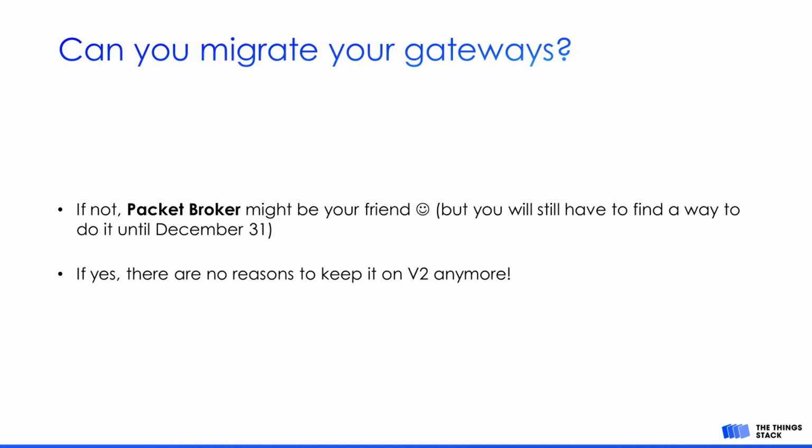If nothing is stopping you from migrating your gateway to the Things Stack, we would like to kindly ask you to migrate it as soon as possible, since there are no more reasons to wait, and it will benefit both you and other members of the Things Network community.